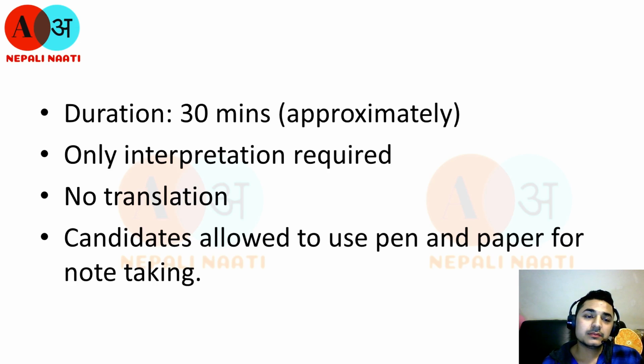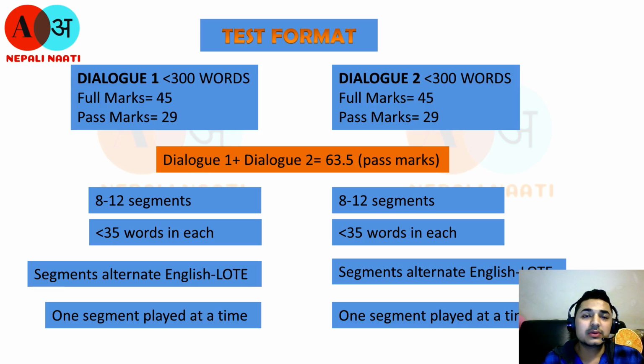Now let's go to the test format. That's all about the test. You just need to take your pen and paper with you, and the exam lasts for 30 minutes. Now let's talk about the more important thing, which is the test format.